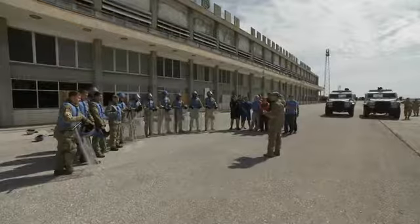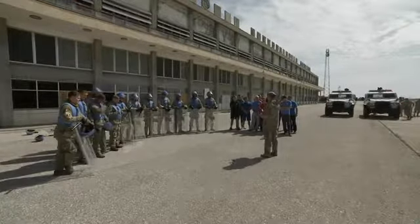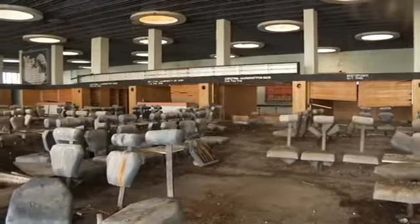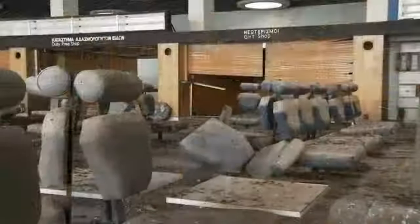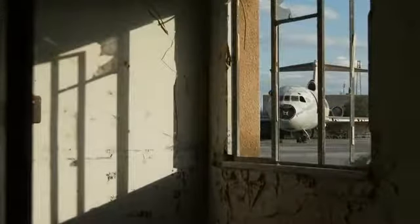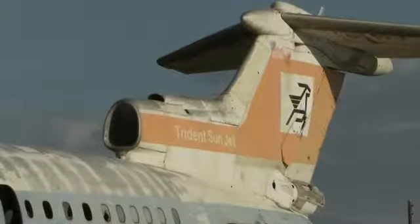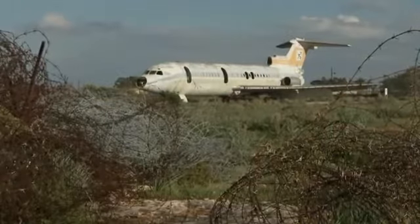In stark contrast, training takes place outside Nicosia's deserted airport terminal. The place saw some of the most intense fighting in the 1970s and now lies abandoned in the heart of the buffer zone. But the relics of a busy airport are still clear. It gives a sense of the division on this island, and troops are permanently on standby should tensions rise again.